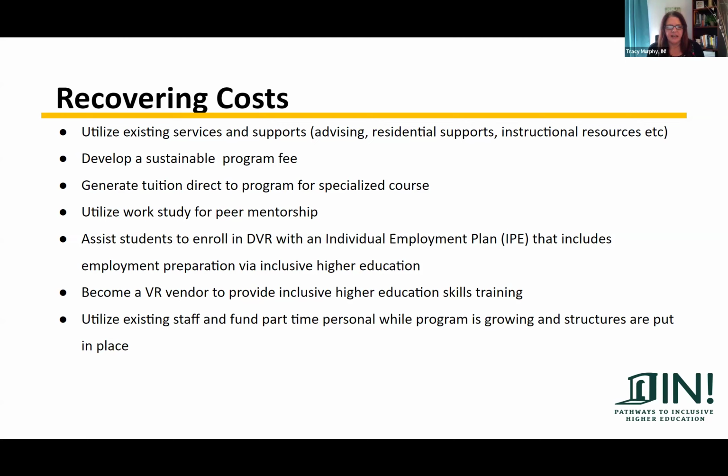One of the areas that we really rely on a lot for supports is peer mentorship. So we have hired peers to support students academically, socially, and in independent living. And one of the keys for cost there is to look at how we can utilize work study to cover the costs for those peer mentors who provide that work. I talked about DVR. It's really important that our students get connected with DVR for multiple reasons, but one is for some cost and revenue to come into the program.